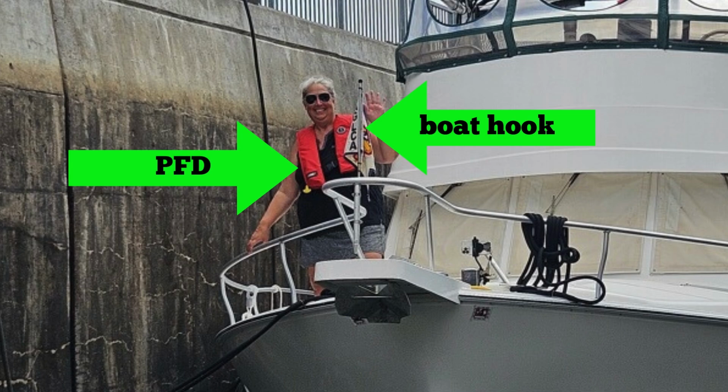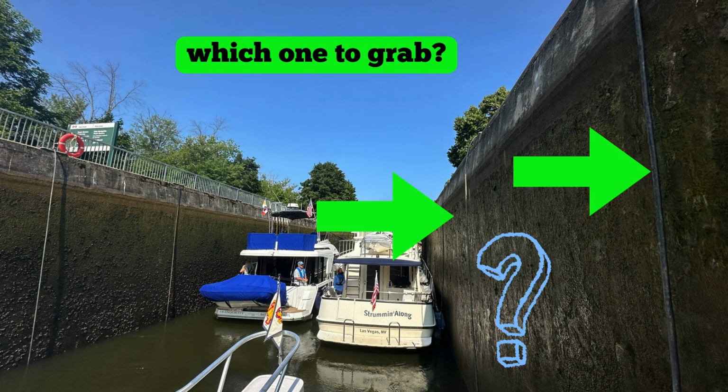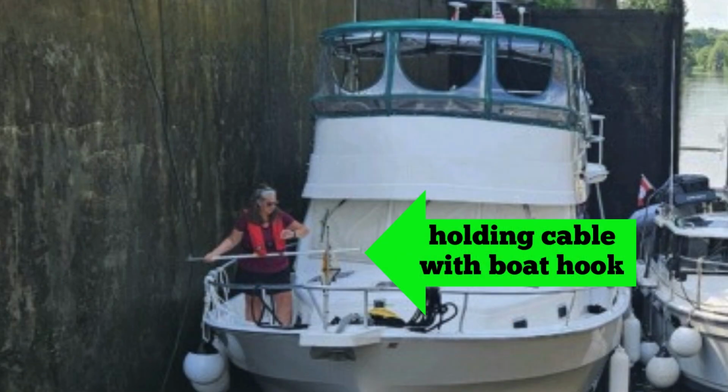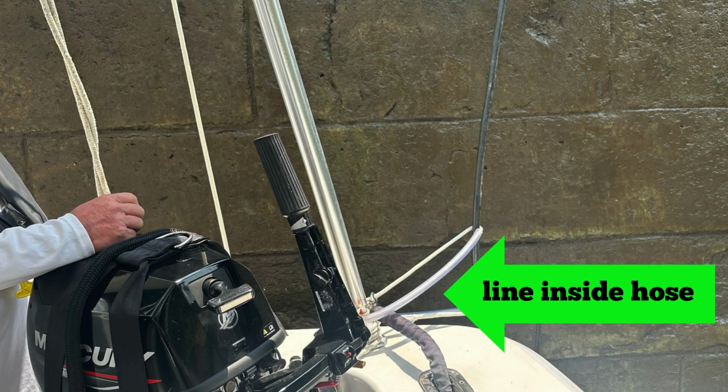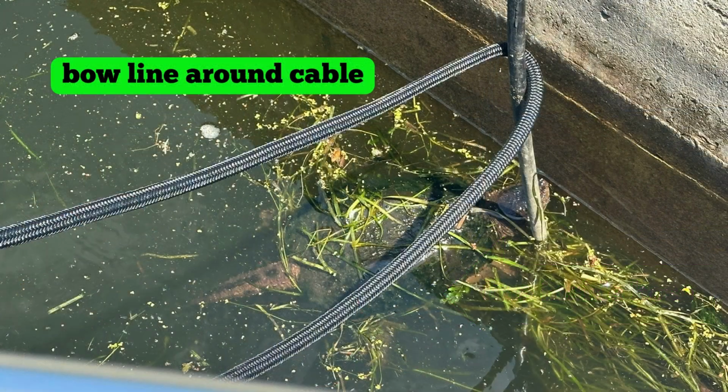So we both put on our PFDs, and I head up to the bow with my boat hook. Chris goes slowly into the lock, and we decide which cable I will grab with my hook and hold until Chris can run downstairs, and he'll grab a cable with his boat hook at the stern. He secures it with this, a line in a 4-foot hose piece that he wraps around the cable and ties it off. He will then go turn the engine off, and I will secure my bow line by wrapping it around the cable and loosely tying it to the bow cleat.